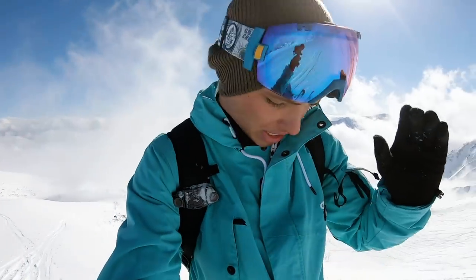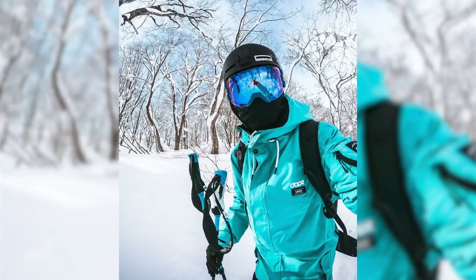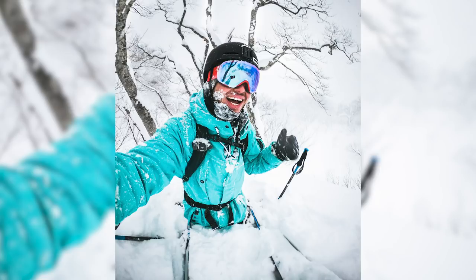Looking at the gear side, what I take for ski touring, I got this beautiful dope jacket here. They got some very nice colors this year. I love taking pictures with it. You definitely should check it out.